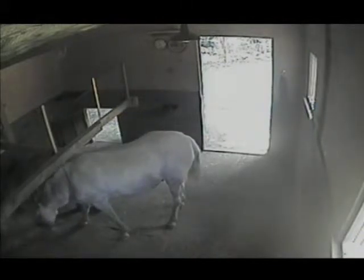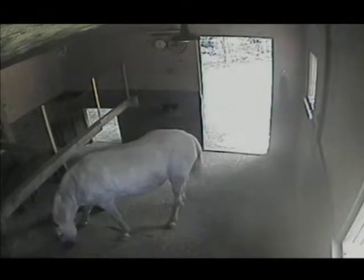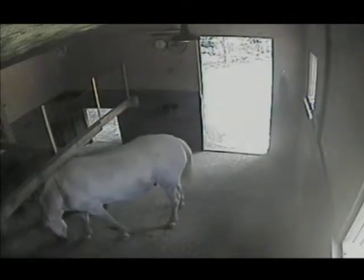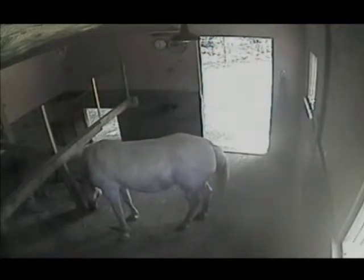Looks fairly innocuous up until about this point where he starts pushing. And you can see he starts working his way underneath the fence. Sped it up 4,000 times so that he wouldn't have to sit through nearly a half an hour of this.